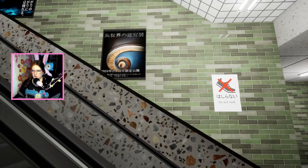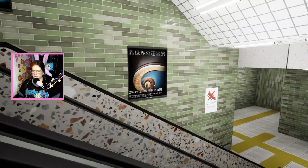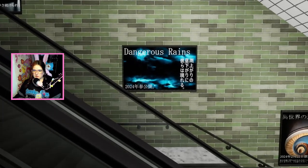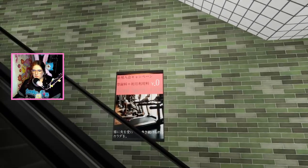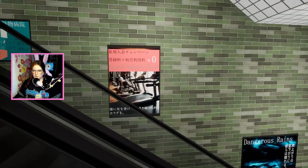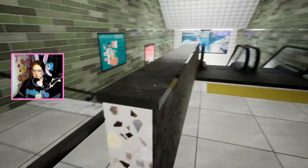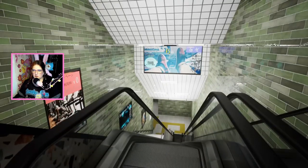Anything weird? Okay, shoes, do not rush. Okay, stair thingy. 24 to 22. Dangerous rains. Okay. Six with the feet. Oh my God. Nord Sports Gym. Scared. Oh God. And then that's the puppy. Okay, everything seems fine. Everything seems fine.